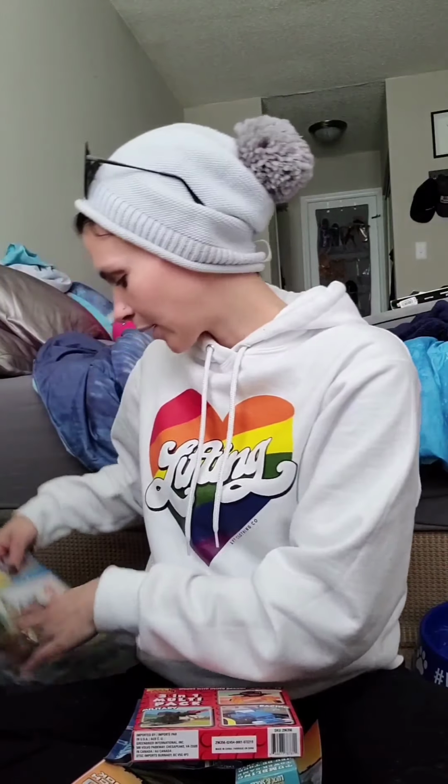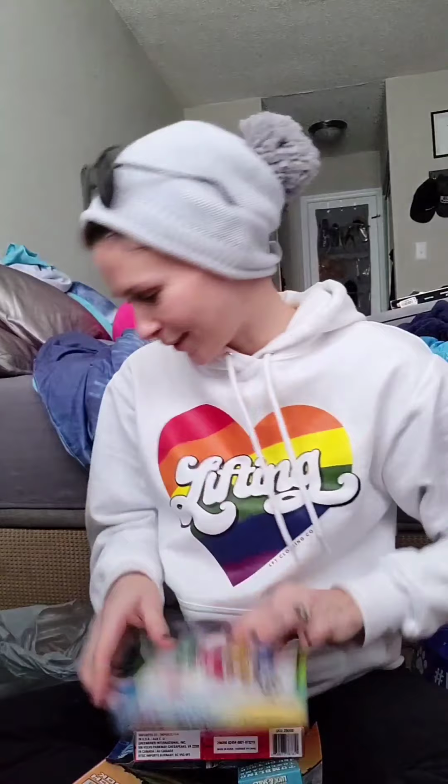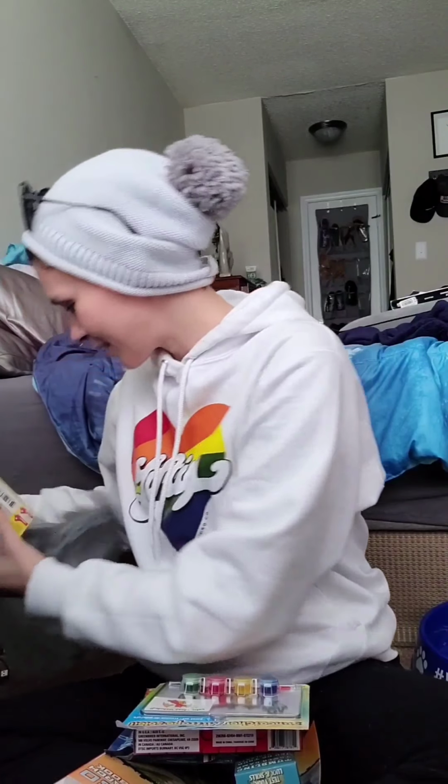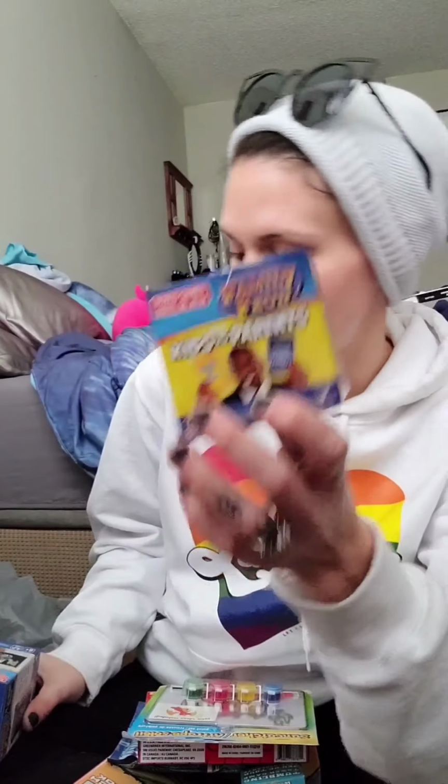A 3-in-1 multi-pack of Dollar Tree version of Legos. They are Lego compatible. Then we got this super cute one. It looks like Charizard. So I grabbed that for my son so he can paint it. And two more boxes of Family Feud. We have Kids versus Parents and the Platinum Edition.